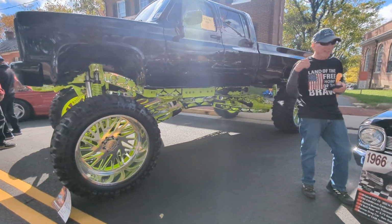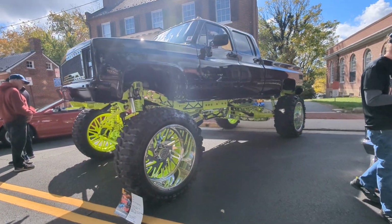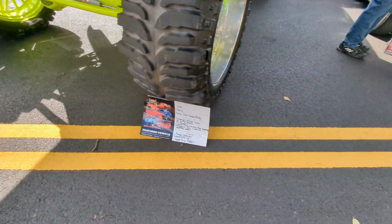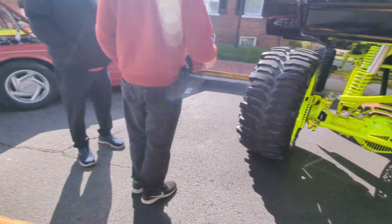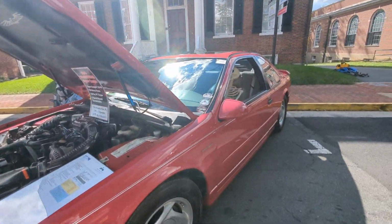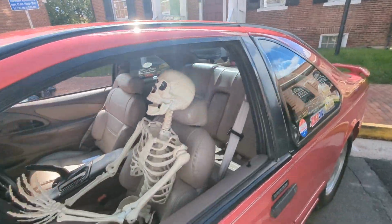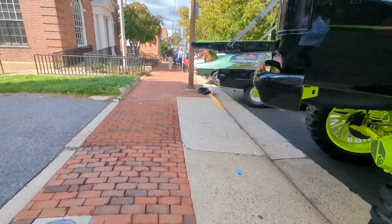And wow, look at this. That is something. Monster truck here. Very cool. It's an 88 Chevy crew cab square body. And then look at this, a T-Bird, Ford Thunderbird back here. So there you go. I think I've made it through all of this car show, if I'm not mistaken.